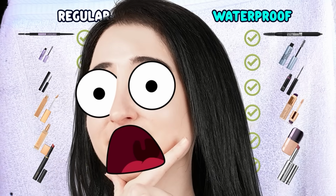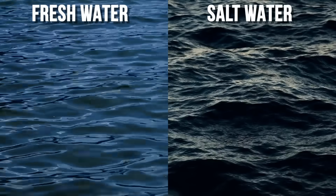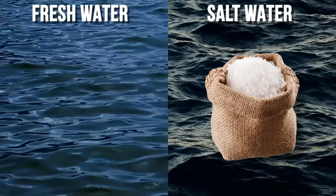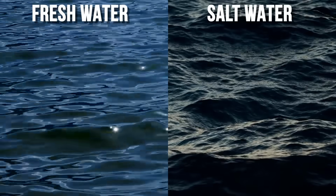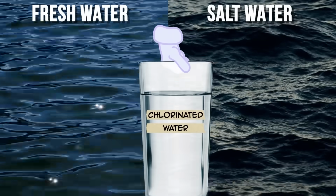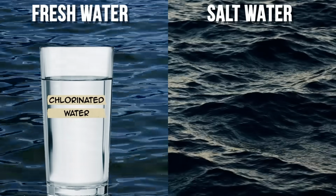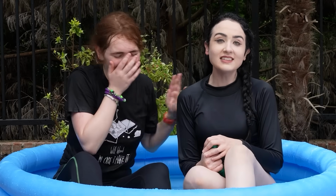What was going on? It had to be something about the change in the chemicals of the water. But was it just the salt, or was there something bigger at play here? I think I may have the answer, but to know for sure, we need to complete our water gauntlet and see if the chlorinated water results match the fresh or the salt water. Right after I rinse all this salt out of my eyes. It stings a little bit.